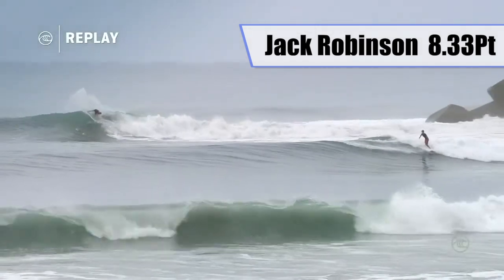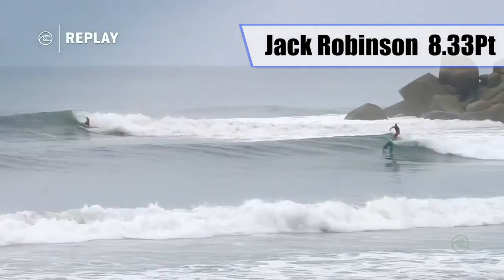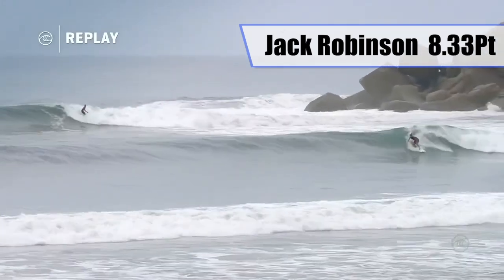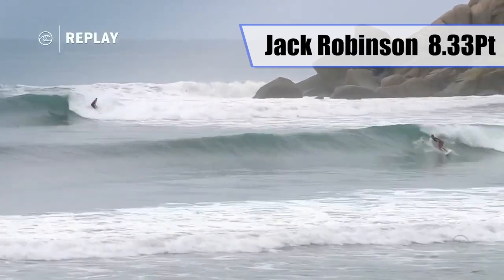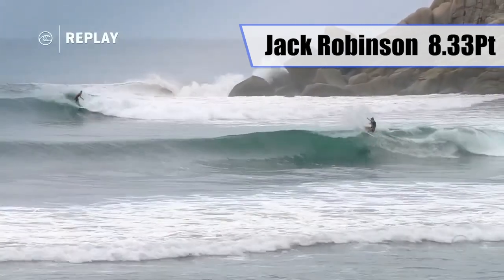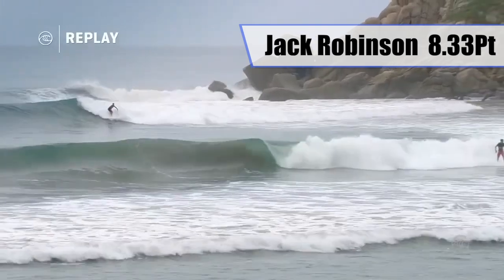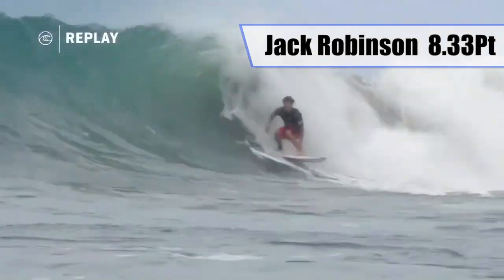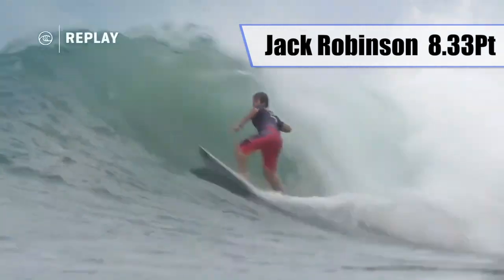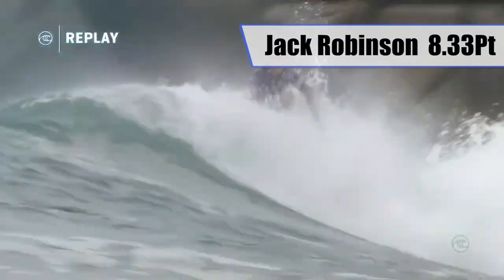Seeing the back-to-back waves between Jack Robinson and Silva. Personally, I thought that the wave from Silva was probably going to be his best. Then it kind of backed off in the midsection as we see Jack finishing. At the end, this is the water angle for Robinson. Wow, what a drop. Straight into the barrel. And you saw that the barrel was half brown, half blue.